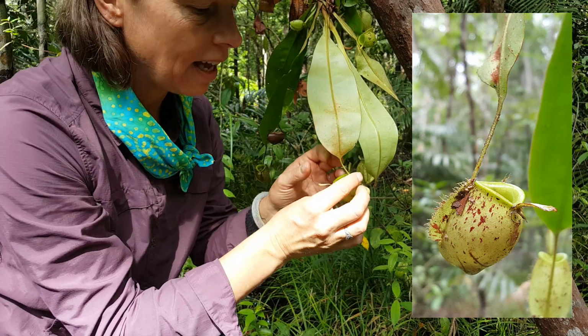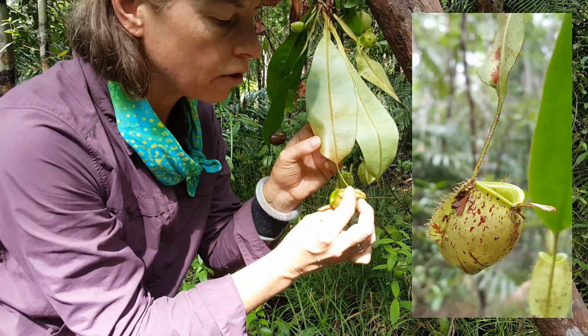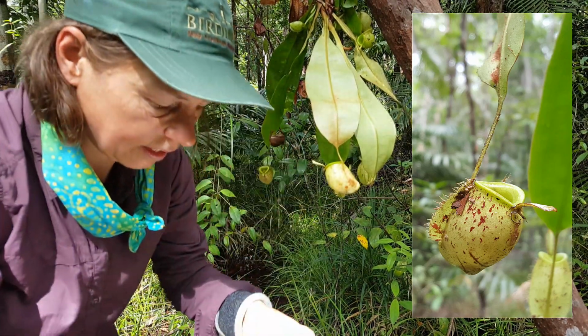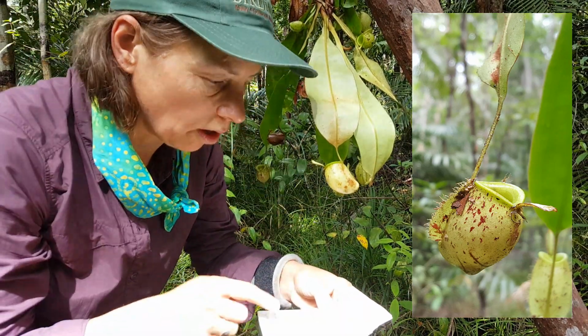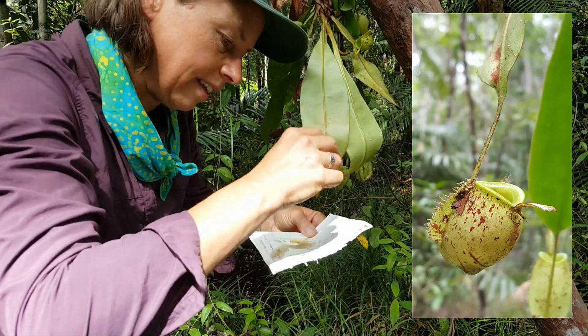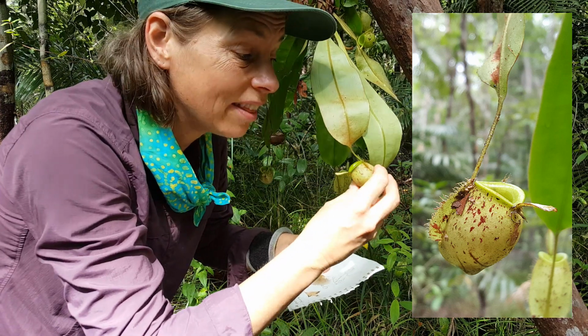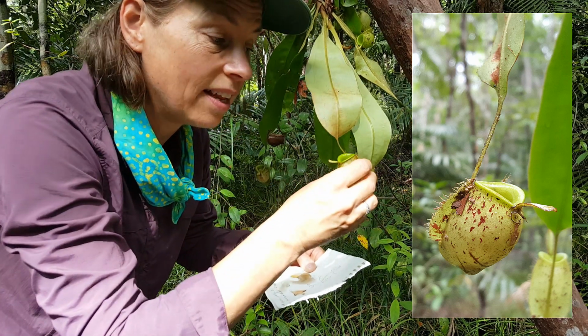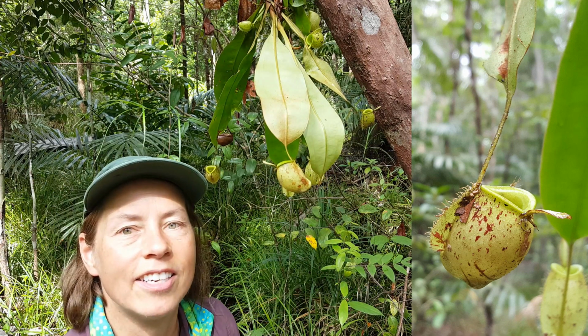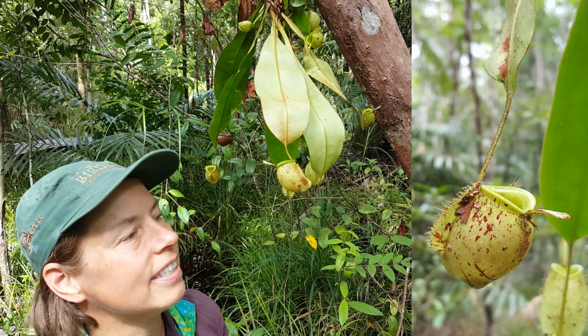I see a very large cricket in here. And there are also some mosquito larvae. But it's very fascinating that I can't get the cricket out because of that ledge. Fascinating evolution of plants here in the Bornean rainforests.